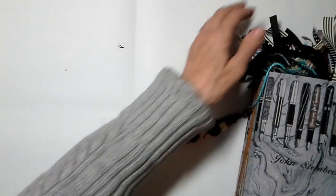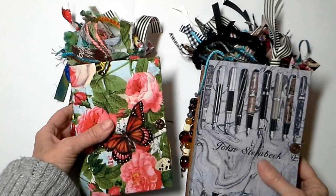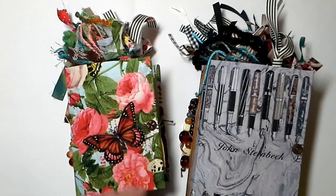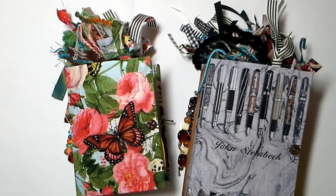And I know we kind of were nuts about this pen fabric here. It's kind of dwindling down. I don't have a lot of it left, but is it not beautiful? It's so pretty. Okay, guys, I'm going to have these in the shop a little bit later on this afternoon.